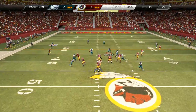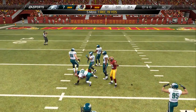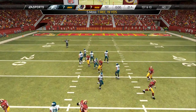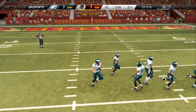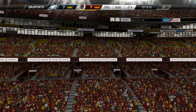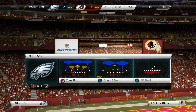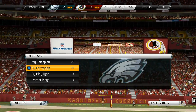First and 10. Looking across the middle, Griffin hits Santana Moss. When you talk about the play-action pass game, it's really when you call it. You got to be in a situation where the defense is thinking run, and when they are, do you have the courage, or I should say the smarts, to fake the run and throw the football? Good call that time by the offense.